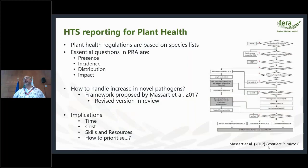Essential questions for PRA, I'll draw you back to that original slide: presence, incidence, distribution, and impact. And as I say, how to handle this increase in novel pathogens was raised by Sebastian in this document in 2017 that's now been revised. But how to handle these has real implications for us as plant health scientists.